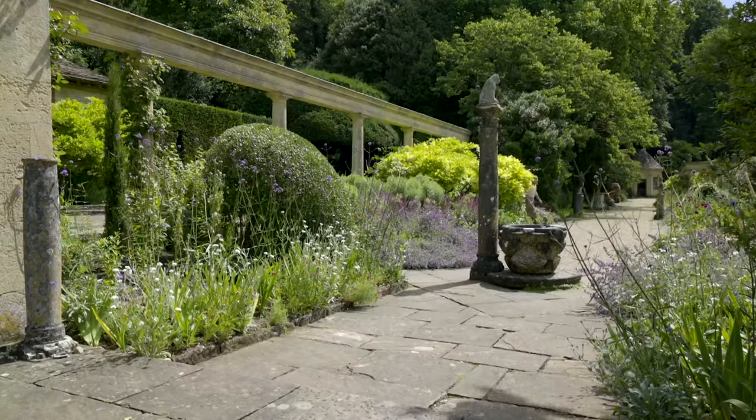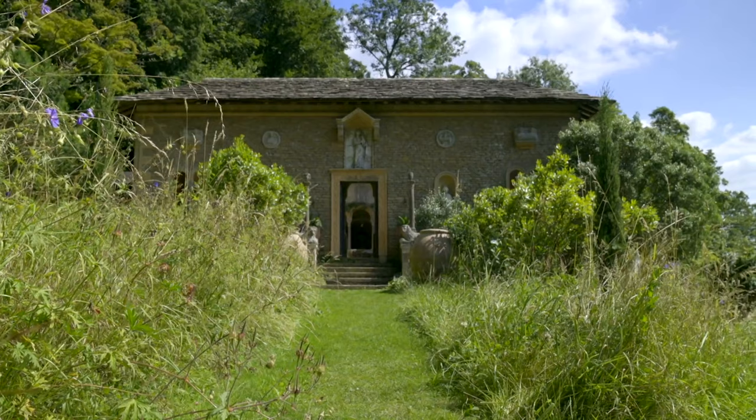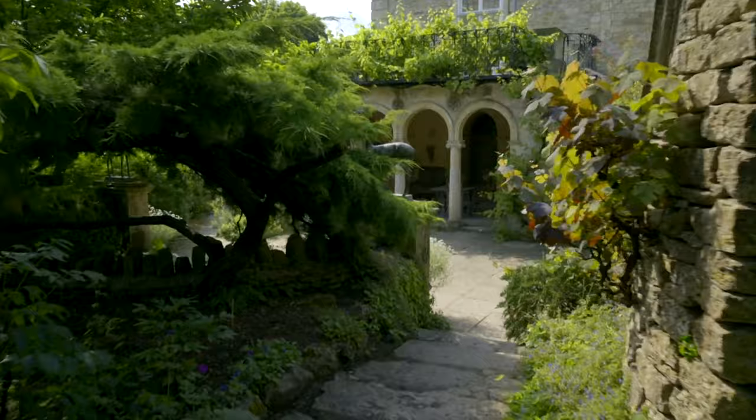I'm spending the day visiting the stunning Grade 1 listed gardens at Iford Manor in southwest England. The gardens have developed over the past 100 years from the vision of Harold Pito, who lived here in the early 20th century. And in 2016, our dear friends William and Marianne were handed the reins to lead Iford into the future.